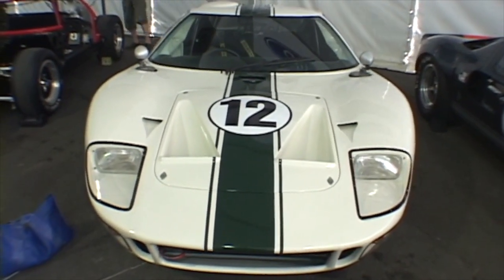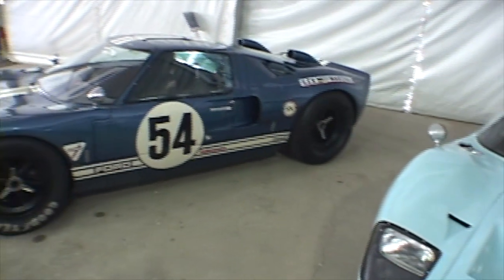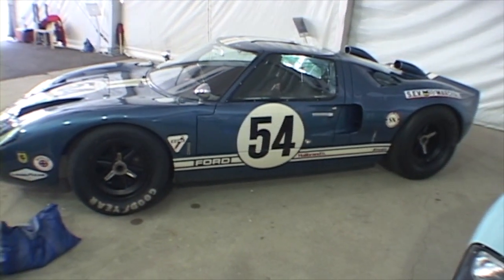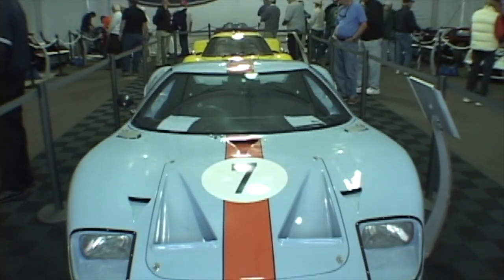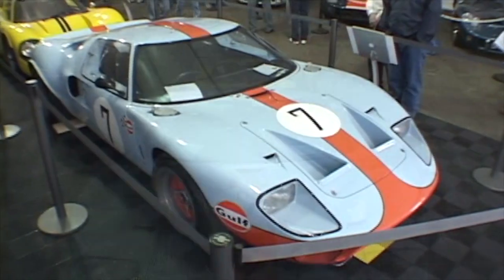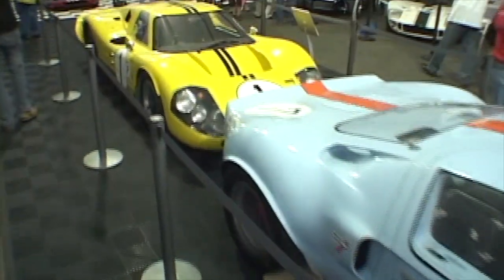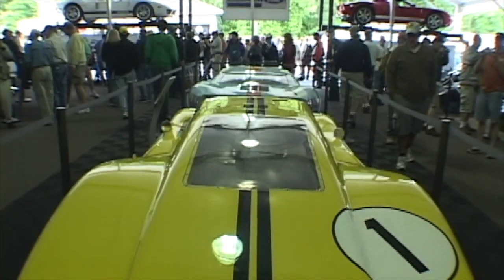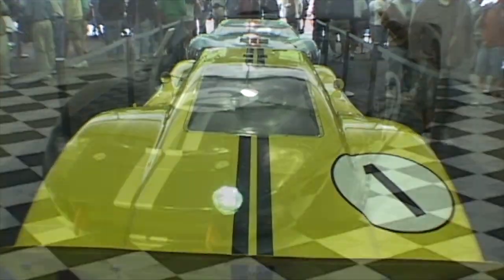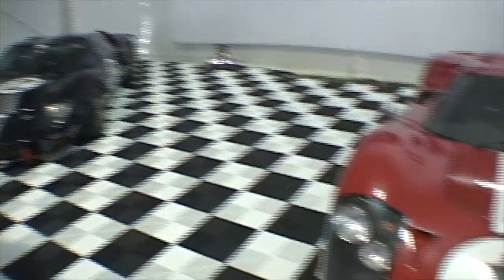Ford remains the only U.S. manufacturer to win the world's most prestigious road race, having won the 24 Hours of Le Mans four straight years in 66, 67, 68, and 69. The yellow number one car is a Mark IV, chassis J4. It's the winner of the 1967 12 Hours of Sebring race. And this Mark II won Le Mans in 1966.